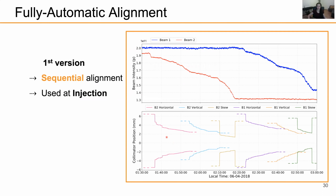So if we look at this plot here, at the start I explained how when we align a collimator, we have to align the reference collimator before and after the collimator. So here what I plotted is the position of all the reference collimators, which are 3 reference collimators per beam. So here, for example, we have the reference collimator of the horizontal plane in beam 2. We have the left jaw and the right jaw, and we can see that the jaws are moving closer and closer to the beam each time we align a different collimator. Once the beam 2 horizontal plane was ready, we moved on to the vertical plane, and same for the skew.